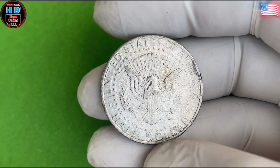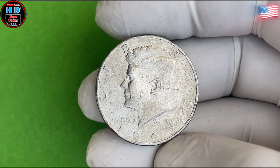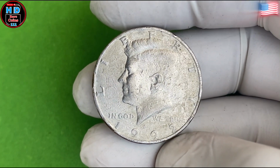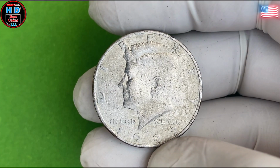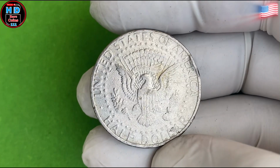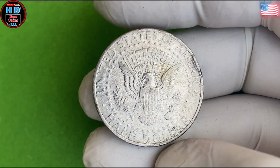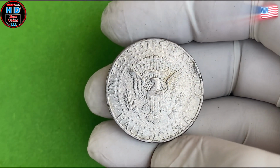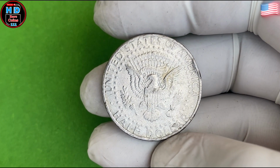In the end, the 1992 Kennedy half-dollar represents more than just a coin. It's a piece of American history, a tribute to one of the nation's most beloved presidents, and a potential treasure for the right collector. Whether you're a seasoned numismatist or someone just starting out in the world of coin collecting, coins like the 1992 Kennedy half-dollar show that sometimes the real value of a coin is not immediately obvious. You might just have a small piece of history in your hands that's worth far more than you ever imagined.